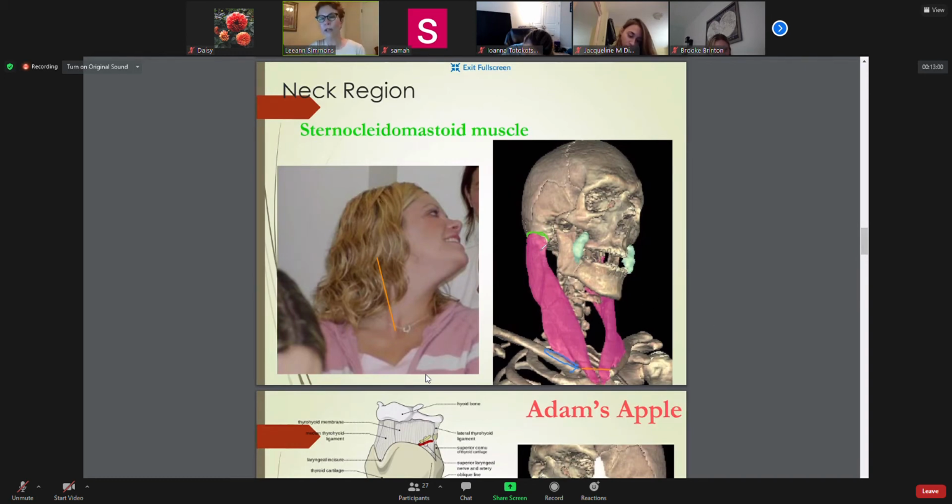That's the sternocleidomastoid muscle. And you palpate the lymph nodes all along that muscle, having your patient turn from side to side.